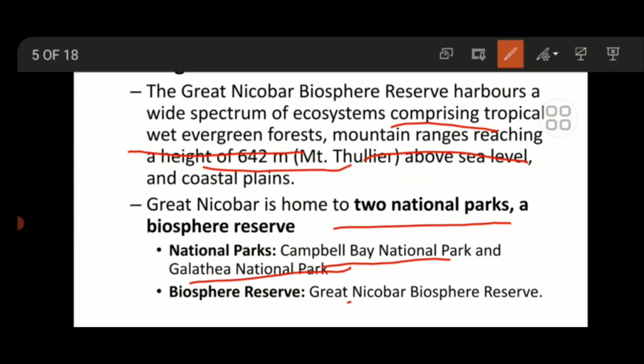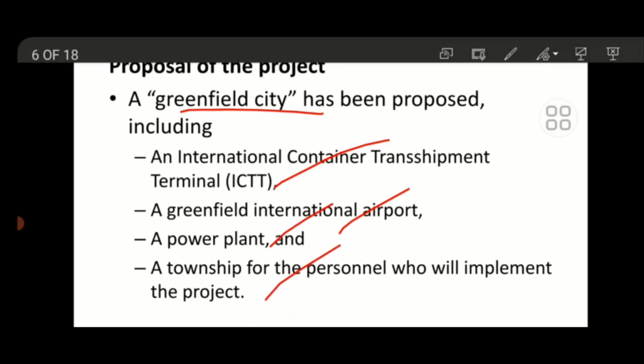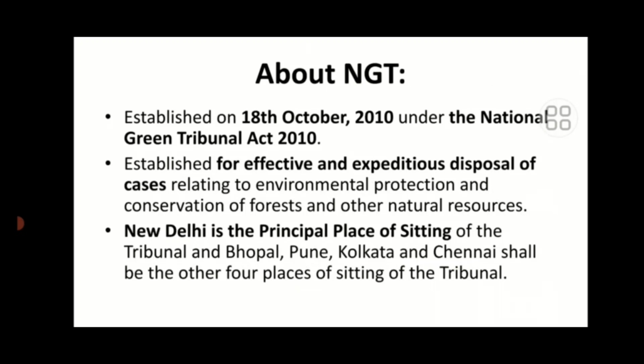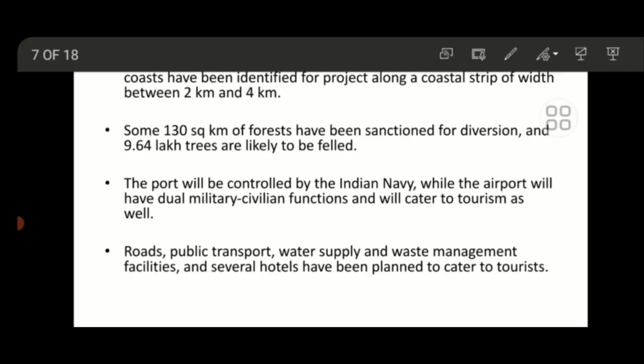So there is also the Great Nicobar Biosphere Reserve. A greenfield city has been proposed, including an International Container Transshipment Terminal, a Greenfield Airport, a power plant and a township. A total of 166.1 km along the island's southeastern and southern coast has been identified for the project, and some of the forests have been sanctioned for diversion.